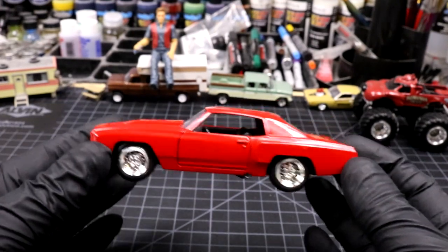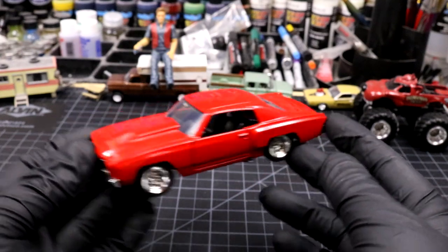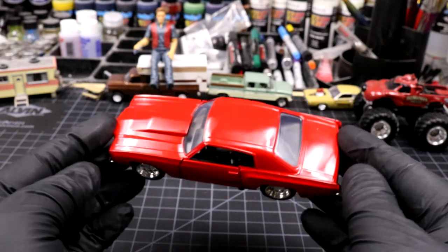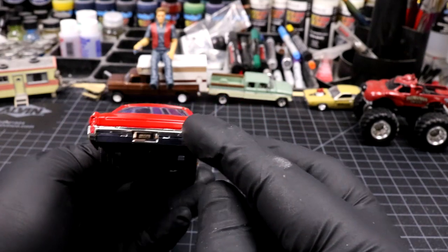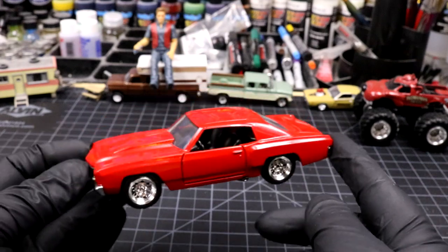Today we are going to do something pretty cool, in my opinion. We have a 71 Monte Carlo here. This is one of those El Cheapo Jada toy models. Very cool for customizing. They have removable grills, headlights, bumpers, sometimes taillights. Really cool castings for customizing.